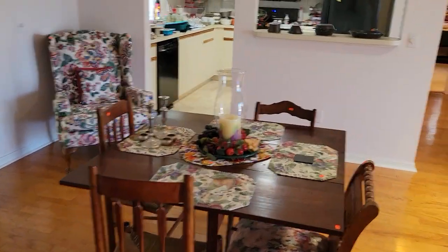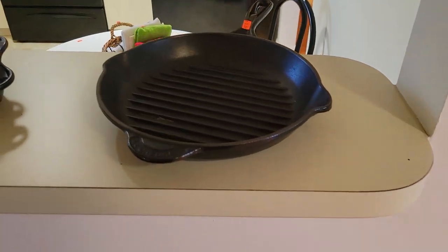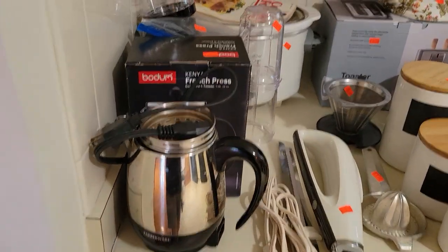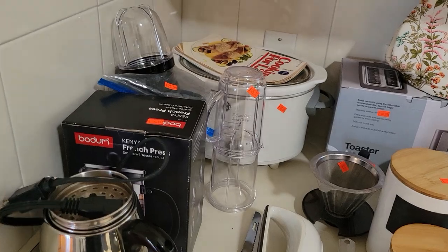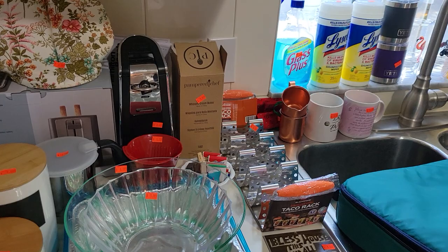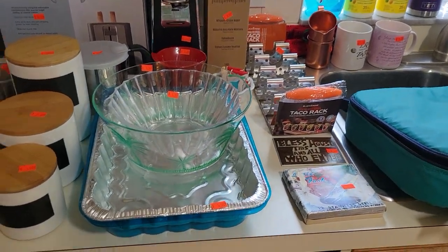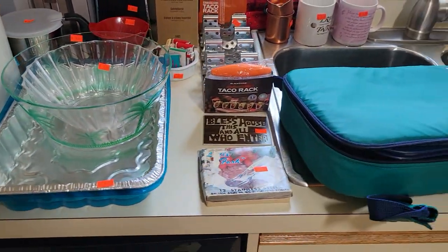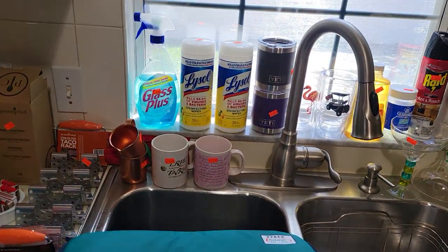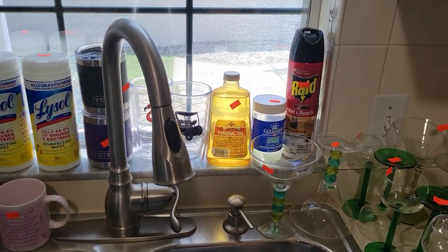All right, guys, let's take you over this way. Oh, I know what I'm going to do. Take you through the kitchen. Let me show you here. We have some nice cast iron locker set there and some Lodge. Okay. And we're going to step into the kitchen here. Okay, we got a magic bullet. We got a crock pot, coffee maker, toaster, Pampered Chef there. Okay. We've got a Pyrex bowl here, we do. Some Yeti cups, Tervis cups.